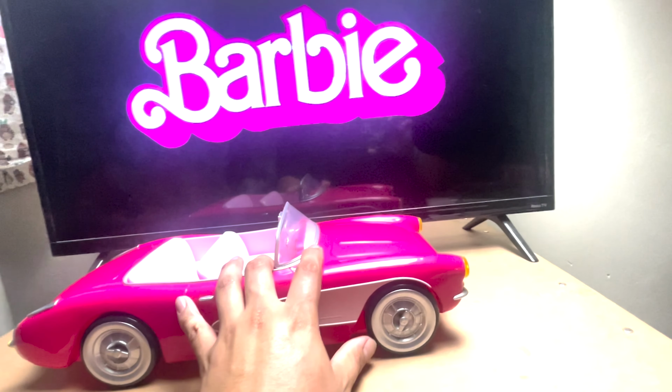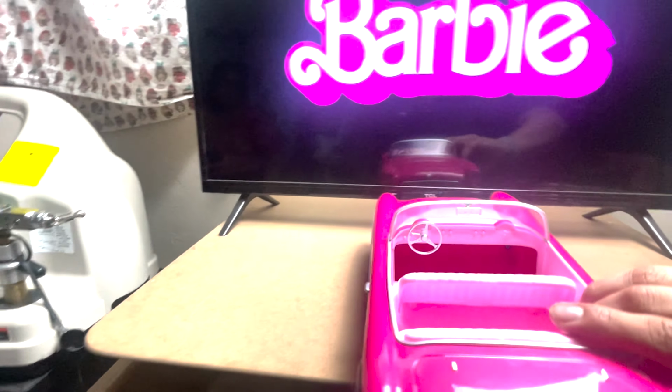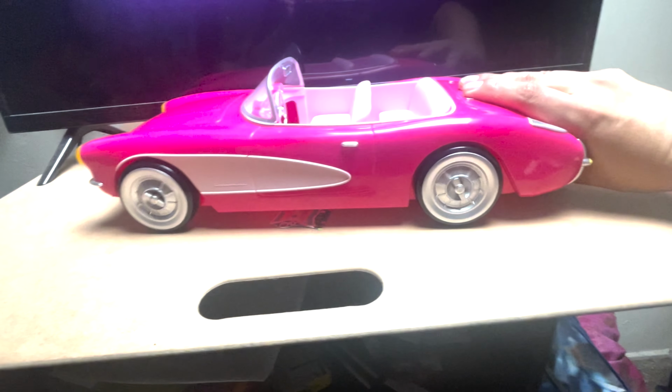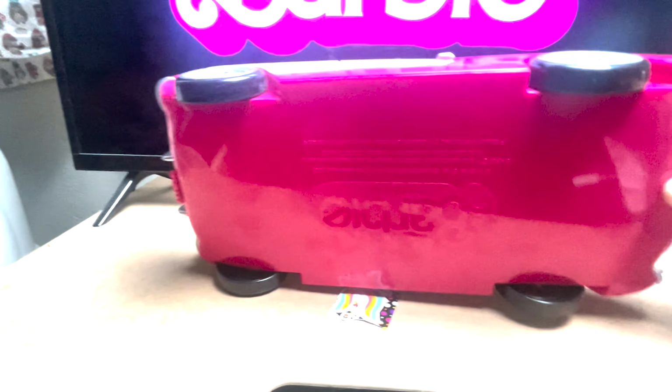I do love the fact that the tires move, and it actually is very reminiscent of those old Barbie vehicles. Look at the license plate. It's very reminiscent of those old Barbie vehicles you'd pick up. It says Barbie in the back. That's how the inside looks. The bottom actually does say Barbie the movie on it. It's got the logo and all that stuff on there.